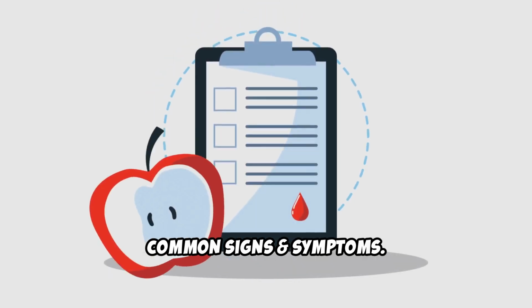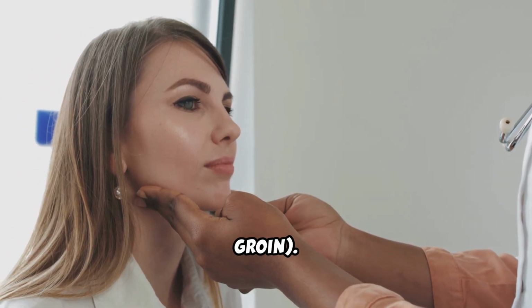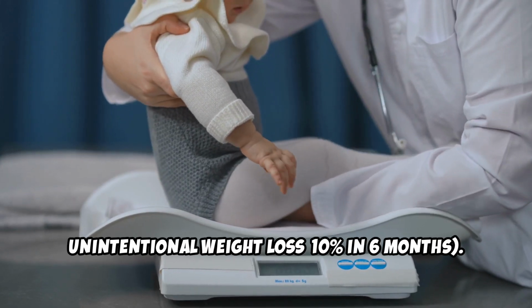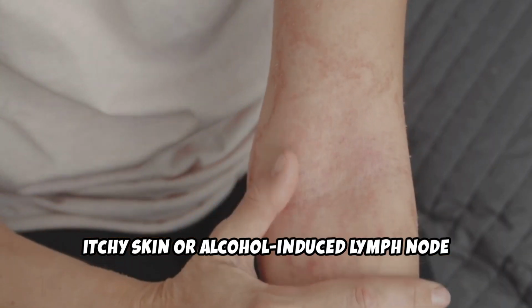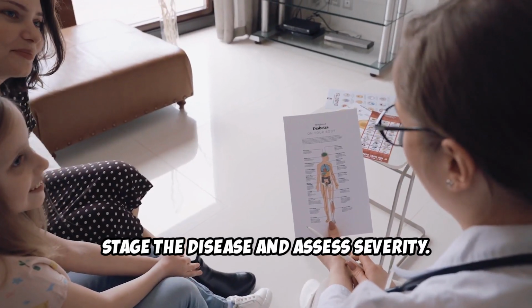Common signs and symptoms. Classic lymphoma symptoms include painless, firm lymphadenopathy, especially neck, axilla, groin, fever without infection, night sweats, unintentional weight loss, 10% in 6 months, fatigue and weakness, itchy skin or alcohol-induced lymph node pain, Hodgkin specific. These are known as B symptoms used to stage the disease and assess severity.